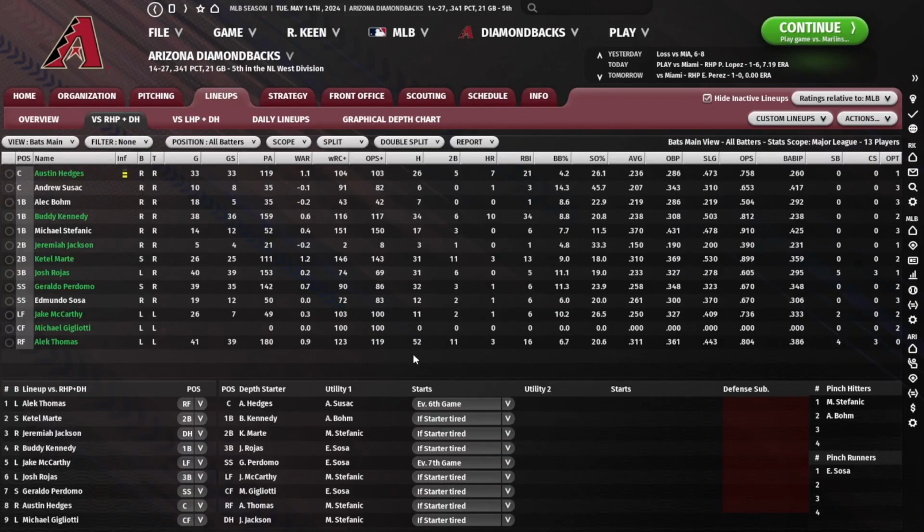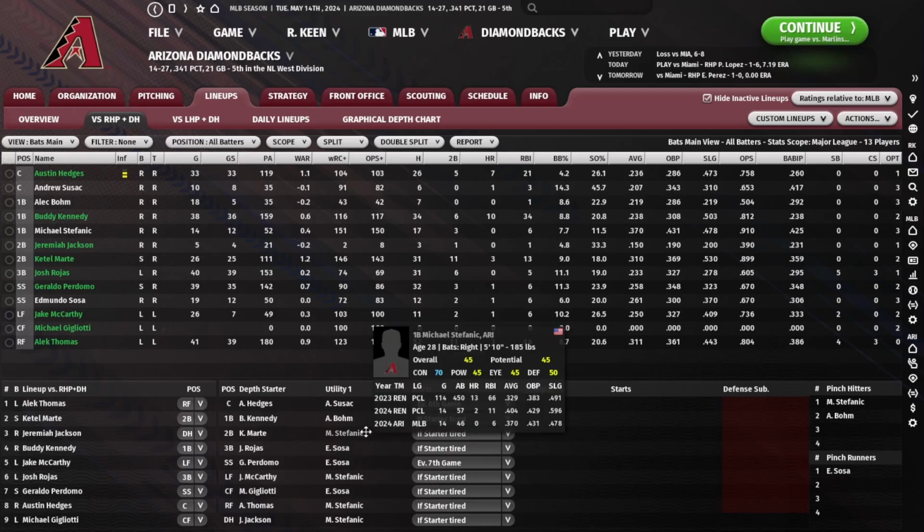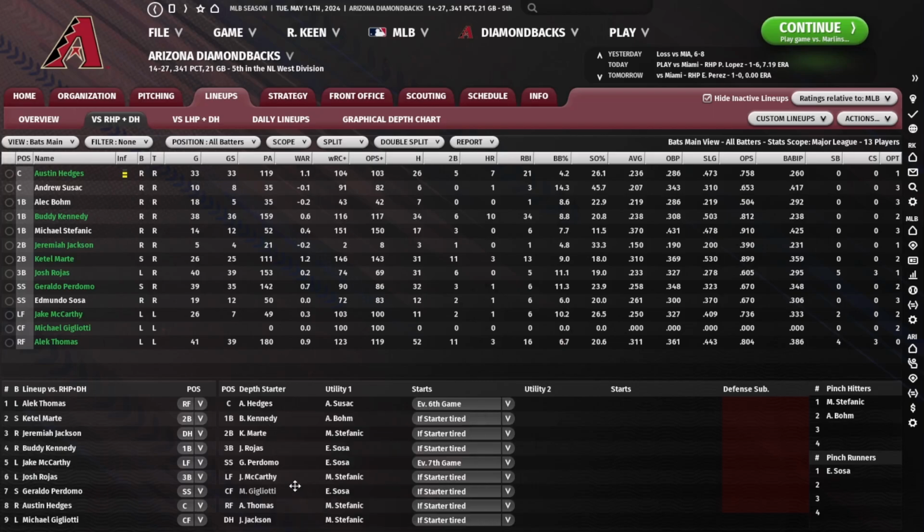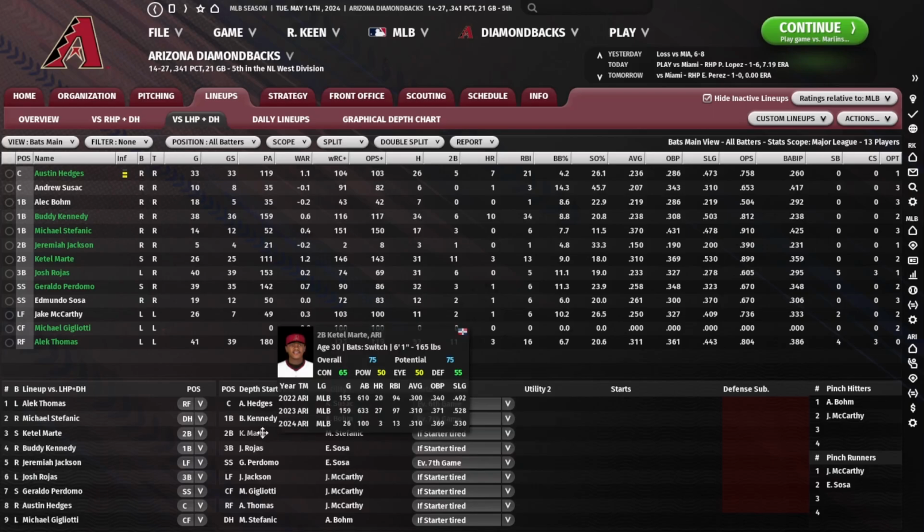All right, so here's what we're rocking with. We've got ourselves McCarthy playing left field. Stefanich is now back up, corner outfield as well as second base. Ketel Marte's back at second. Jeremiah Jackson's DHing. Gigliotti is in center. While against lefties, it's Jackson in left, Stefanich DHing. McCarthy's still the fourth outfielder. Marte's playing second.